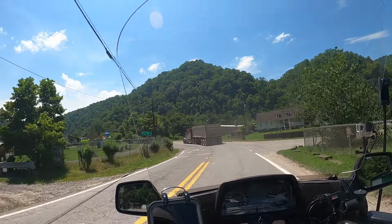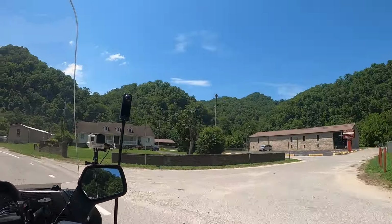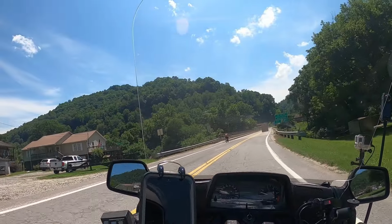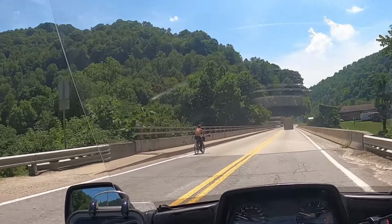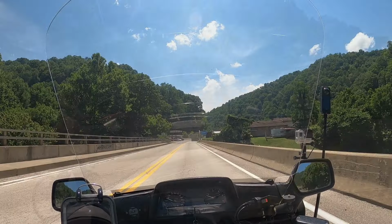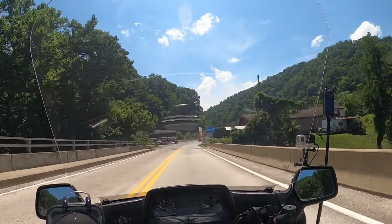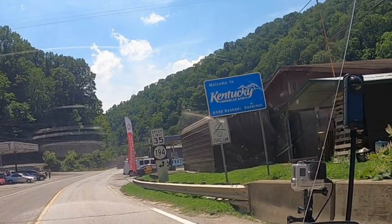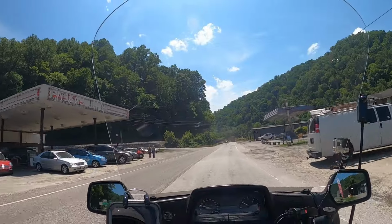Mustang Alley. This bridge is basically the state boundary between West Virginia and Kentucky. The Tug Fork River runs beneath it, and the boundary is the center of that river from what I can tell looking at a map.